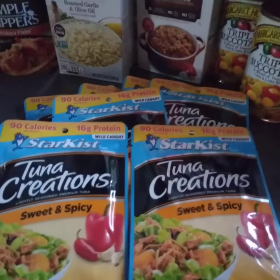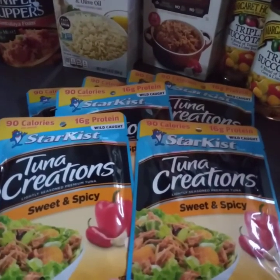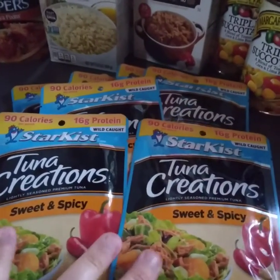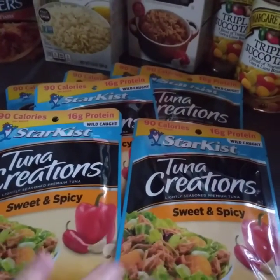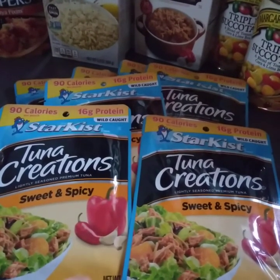I needed some more of these Starkist Tuna Creations, the sweet and spicy. I absolutely love this one, and it's not been in any of the stores for a while. So when I saw it, I got what they had left on the shelf, which was just 6 packs, and they were still $1 at my local Walmart.